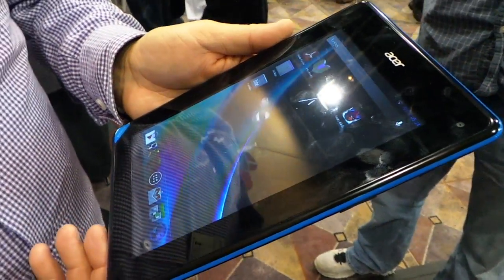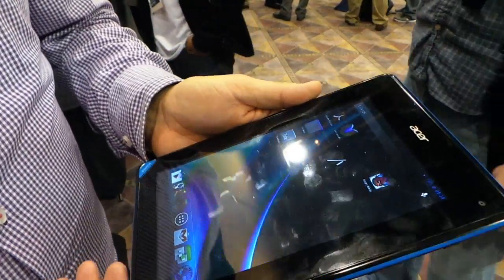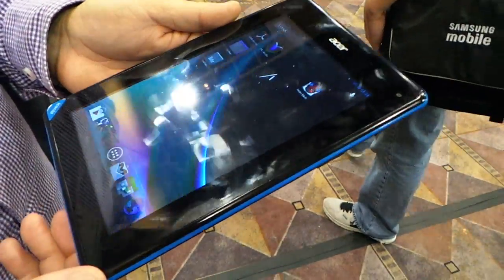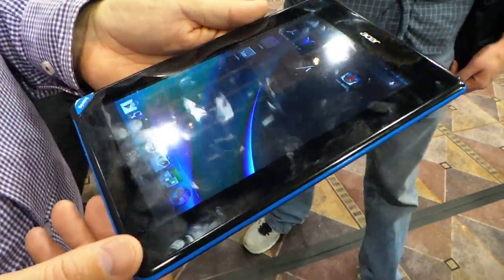And this is going to be coming out in Europe and Latin America in what time frame? We're shipping right now. Retailers will be receiving stock towards the end of January. Awesome. And this is the Acer Iconia B1. Great. Thank you for your time.